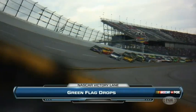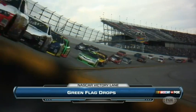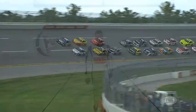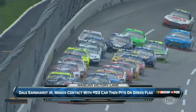Yeah, a lot of people are saying we don't understand this, but Kyle, this rule has been in effect for a couple years. Yeah, and it's a good rule. They go out, and these guys were counting on rain. I'm telling you, they went out and practiced hard in qualifying.